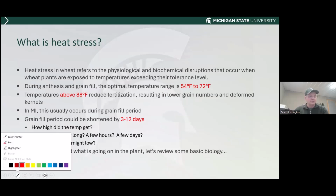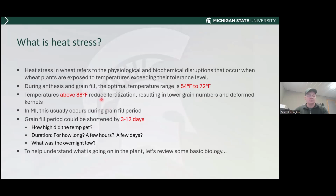So what is heat stress? Heat stress refers to the physiological and biochemical processes or disruptions that occur when wheat plants are exposed to high temperatures that exceed their tolerance level. So there's a number of different things that happen, both physiological and biochemical.